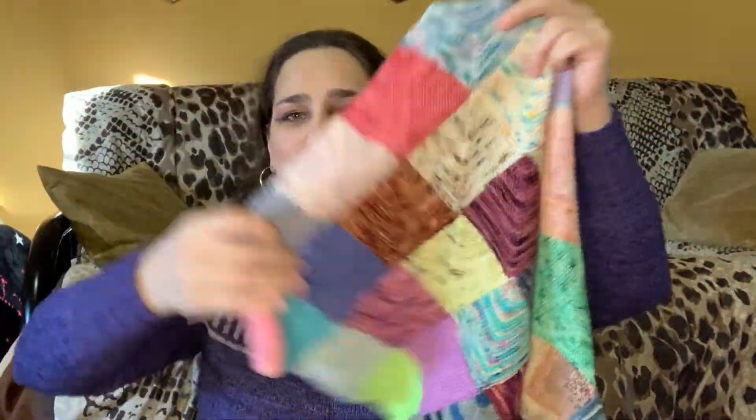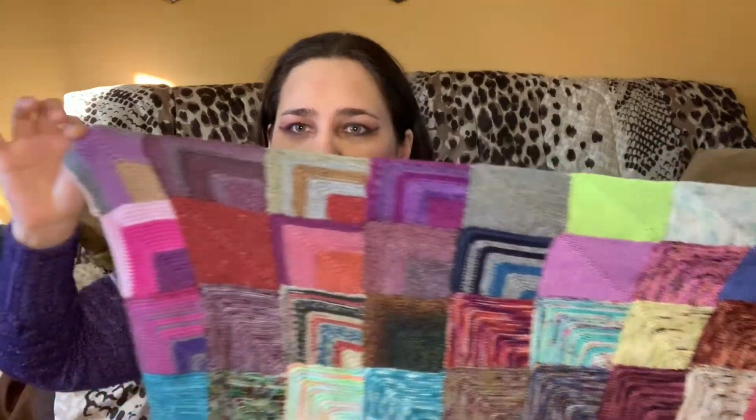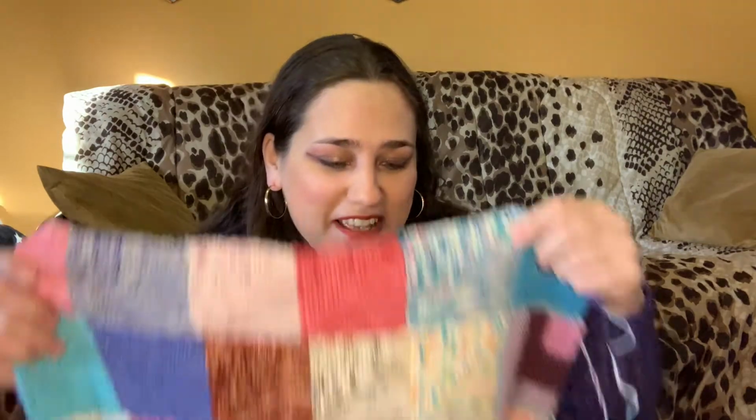I looked up on my project page when I started this, and it was 2016. So this is the width that I'm going for, and that was the length that I showed you earlier. This is a really long-term project, but like I said, I have not knit on it in 2 years. I decided, oh, I'll add a square, and then I got kind of addicted and kept adding squares. So I think that's what happened.